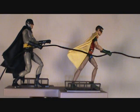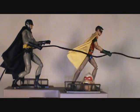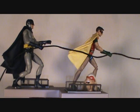Holy cow, Batman. Why scale up the side of the building? Cuz, old chum, sometimes a little bit of exercise goes a long way. What is that? It's Batman and Robin!